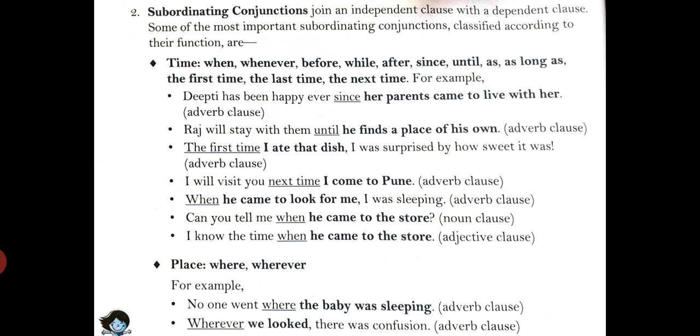So, moving to conjunctions, I have told you that you have understood about coordinating conjunctions and subordinating conjunctions. Place: where, wherever. For example, no one went where the baby was sleeping. Wherever we looked, there was confusion. I know where he has gone. This is the place where I lost my purse.